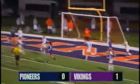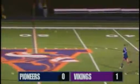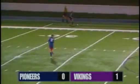1:30 remaining now. Flipped in towards the box. Vikings will knock that one away. Suarez, the only one up, tries to give chase, and now she'll be able to clear it well out. Good job. And that's just going to be wasting time as there's no Viking around.